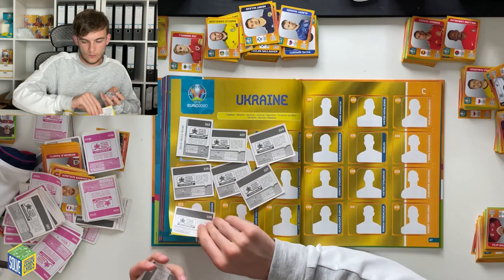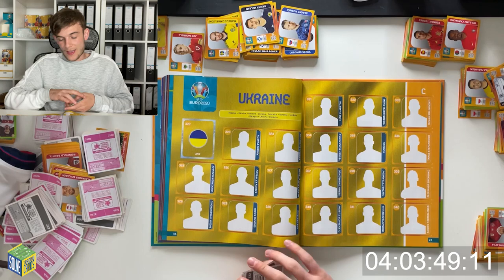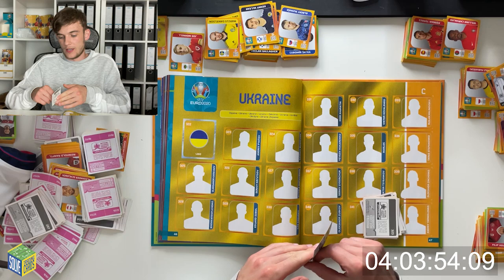It's now been over 4 hours, by the way, that we've been doing this for. So it's taking us a while. It literally is just the sticking in, though. If I could improve on how fast it's taking me to stick them all in, would be sound. But, you know, it's taking a long time. It really is.